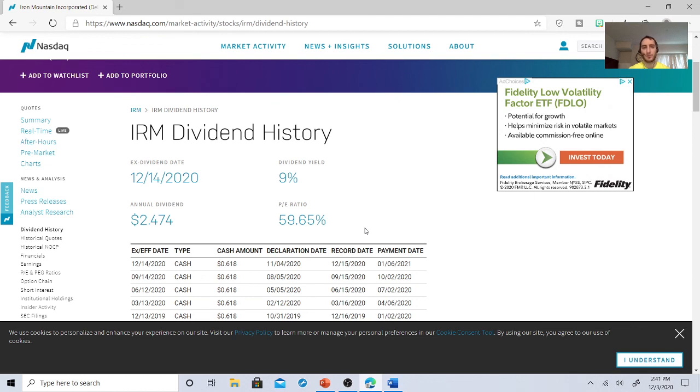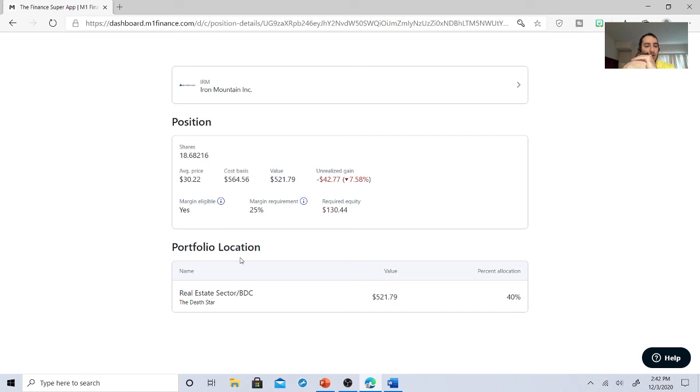So I'm going to jump to that real quick. As of right now, I have 18 shares of Iron Mountain in my M1 Finance dividend portfolio. Why I added them, I'll show you right now. 18 shares is okay, but I want to get to at least 50 or so, and that's when I know I can start getting some damage. That way these dividends can start investing into other stocks and everything. So I'm going to show you what my strategy is with Iron Mountain.